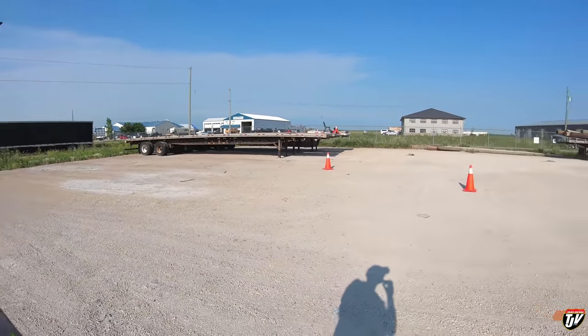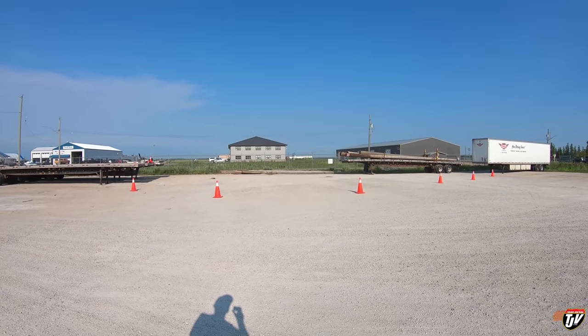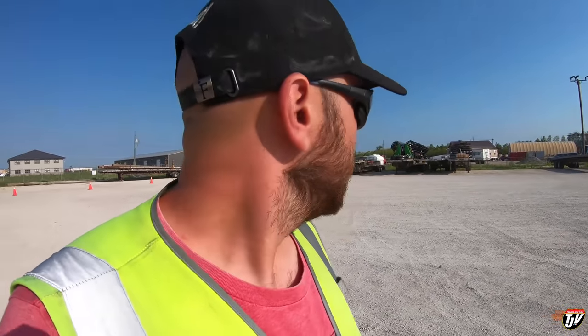Good morning, everybody. It's day two of training with the knuckle boom picker truck, or the crane truck. We're just waiting for the truck. They needed it this morning for a delivery, and it was supposed to be back by now, but you know how it is in trucking. Everything takes longer than expected. So we're waiting for the truck to get back, and then I will continue picking stuff up and putting it back down.